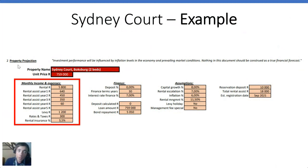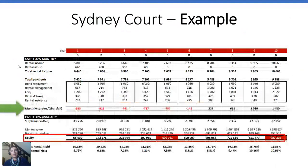There's also a levy included on this one, so it's obviously a sectional title, and then there's the 3.5% for rental insurance. So let's have a look here. Same sort of thing, but here you can see the shortfall. So what's it, 6-7 years? I would say from the 30 plus new builds that I've looked at recently, 5 to 7 years is pretty much the average time it's going to take before this property can fund itself. So you should be projecting a 5 to 7 year shortfall period, after which your property will then break even and then slowly start to accumulate a little bit of cash flow.